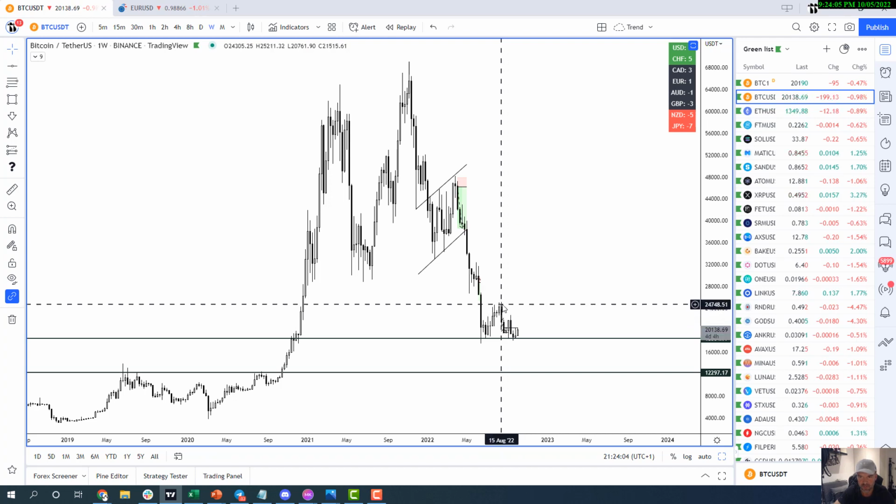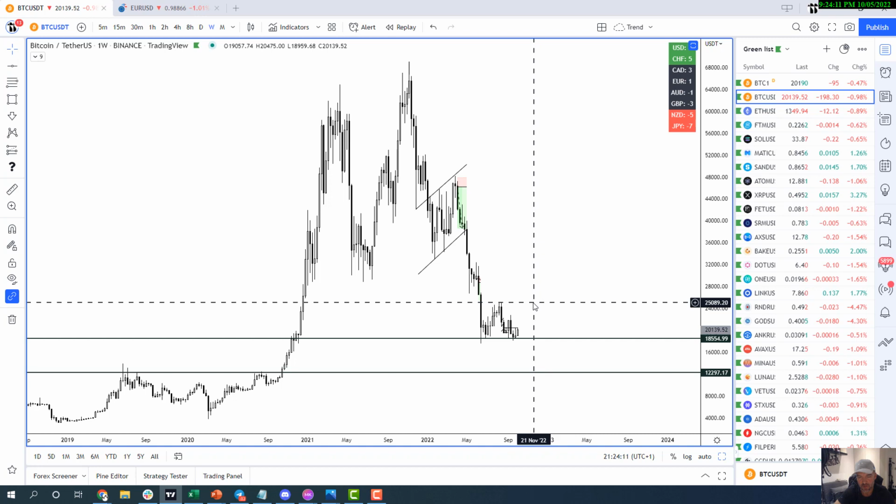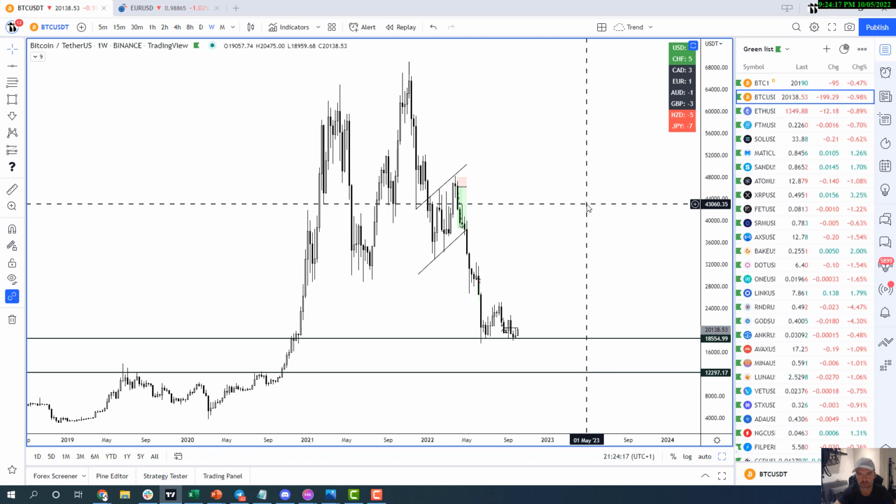But put the barometer, the 25,000, as right. 25,000 would be the line in the sand. If we get above 25,000, then we can start thinking about this market shifting sentiment, and we can start looking at a potential bull run coming back into the crypto space.